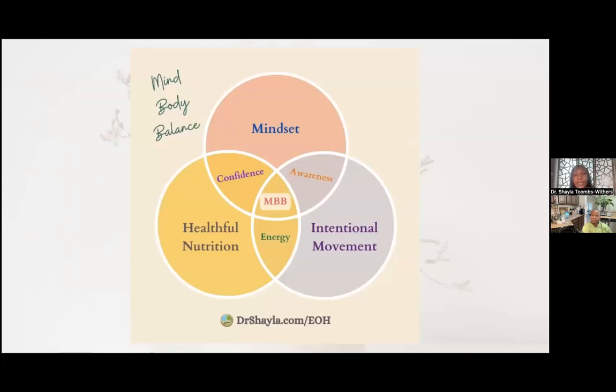Now, one thing that I bring into place when I talk to folks about insulin resistance, diabetes and blood sugar is the approach of mind-body balance. This is an approach where if you look at these circles here, yeah, I do have a pointer. Great. So the middle is mind-body balance. And when you look at the components of mind-body balance, it's composed of healthful nutrition, intentional movement, and mindset. I'll go into these a little bit more here in a moment.